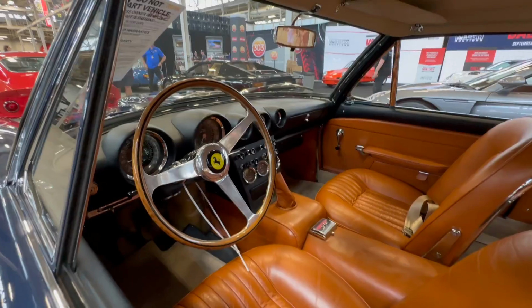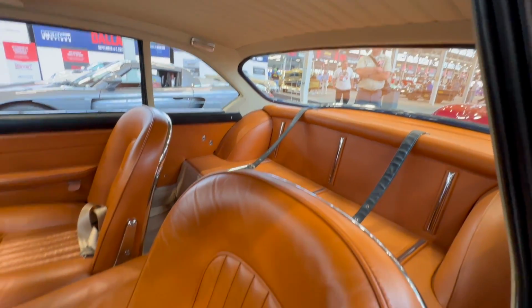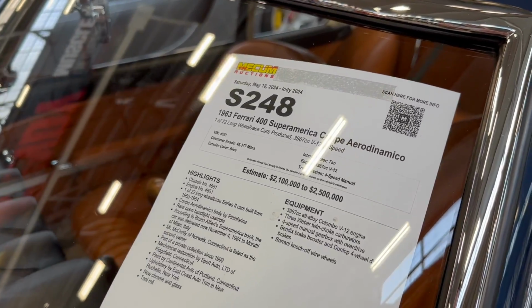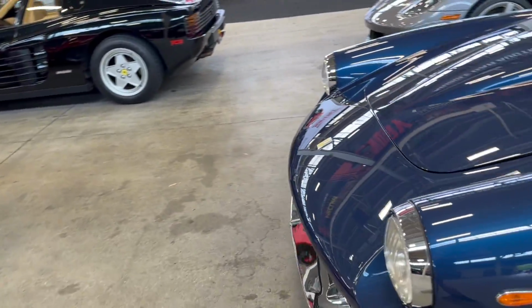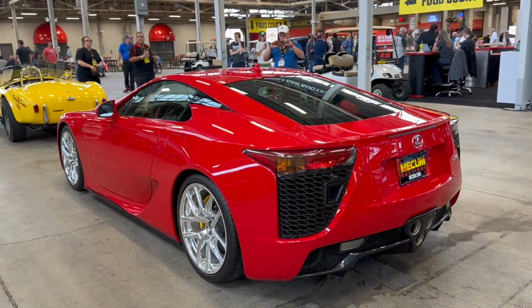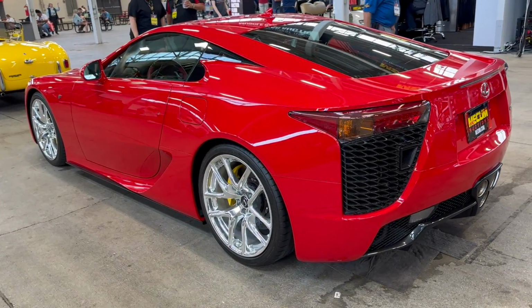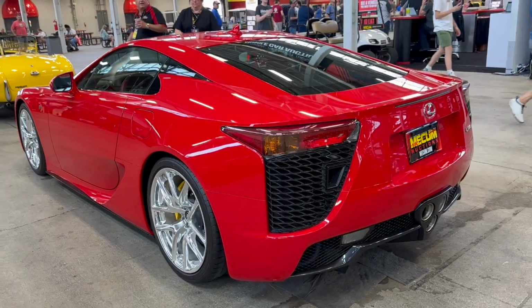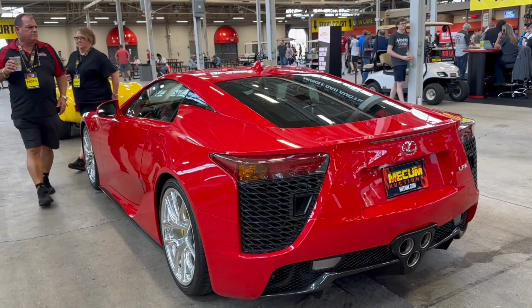Must be a Ferrari. That color's beautiful. The leather. 63 400 Super America Coupe Aerodynamico. V12 engine, just like all Ferraris should have. And I really like the Lexus LFA V10 engine. Lexus spent a lot of time engineering this car, and it has one of the best sounds of any car out there. It truly is amazing.